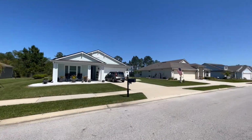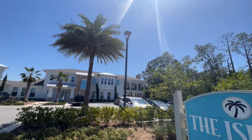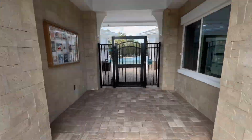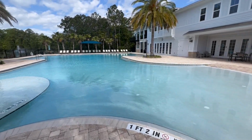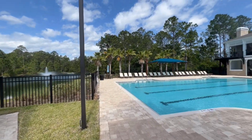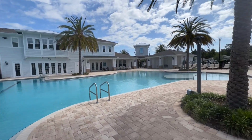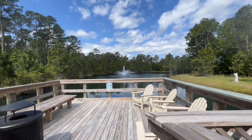This neighborhood is constructed by D.R. Horton. At the end of our tour, I'm going to tell you what it costs to get into this community, and it's actually probably a lot more affordable than you think.